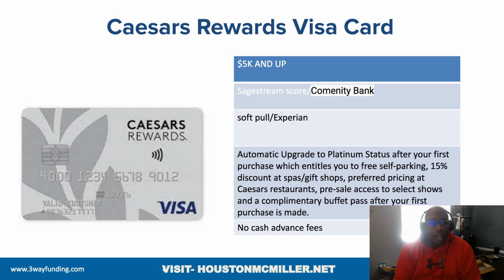An automatic upgrade to platinum status after your first purchase, which entitles you to self-parking, so you're not being charged for self-parking, a 15% discount on spas and gifts, preferred pricing at Caesars restaurants, pre-sale access to shows, and a complimentary buffet pass. Trust me, in Vegas, a buffet pass alone at Caesars Palace, you're easily spending almost 60, 70 bucks, right, for a buffet pass.